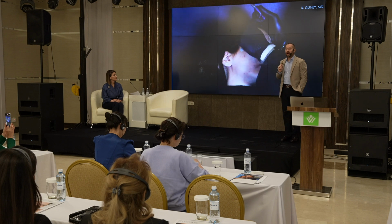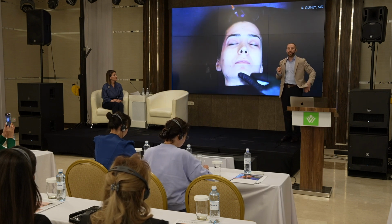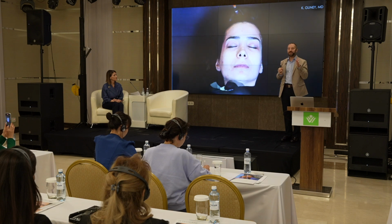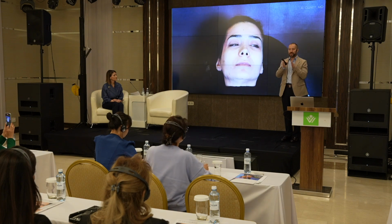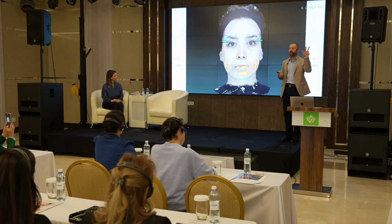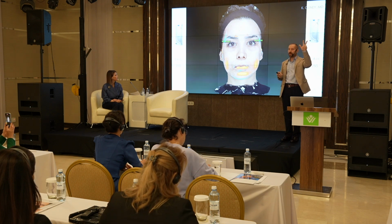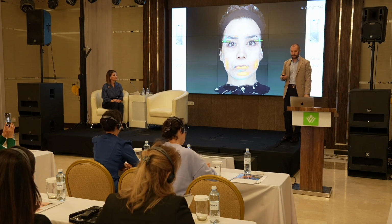And then the other possibility is to inject in the interfascial layer, between the superficial fascia and the deep fascia. We can also inject deep to these two fascia. Okay, three possibilities: deep to the bone, gunshot, subcutaneous layer, or interfascial layer.